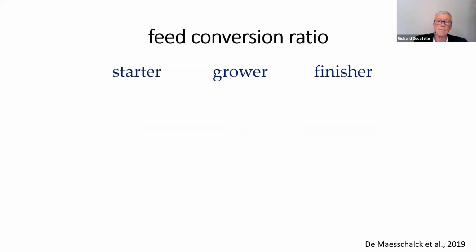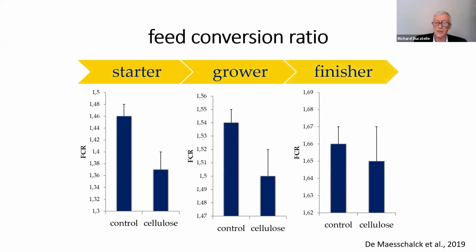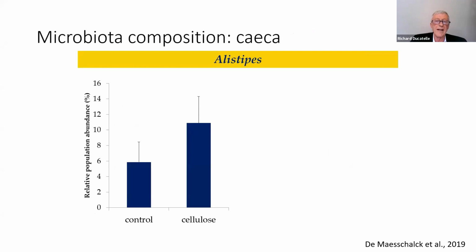doing an analysis of the performance of the animals, and we were astonished to see that the birds that had the cellulose in their feed had a better feed conversion than the control group, which of course was against the traditional belief that cellulose is a filler, especially in the newly hatched chick, and that was reflected in the feed conversion and in the daily weight gain.